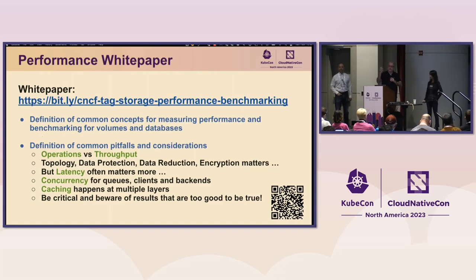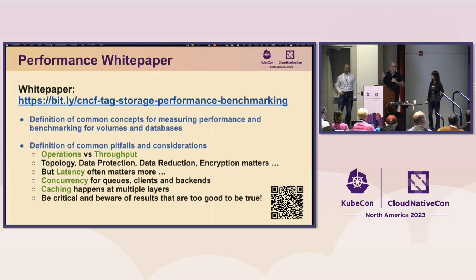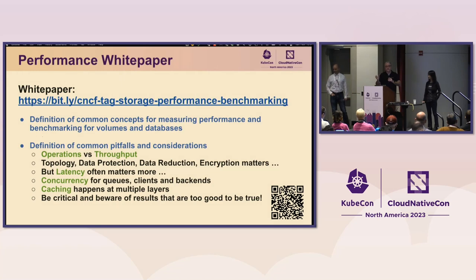And actually, when we started putting this white paper together to define some of the concepts for how you measure performance and how you benchmark things like volumes and databases, the common and recurring theme was actually it's so easy to get things wrong and so easy to be challenged when you're doing these sort of benchmarkings that a large part of the document is trying to define those best practices that are used during performance and what we look at is trying to match some of the things that actually matter when we're looking at this. So differentiating, for example, between the operations per second versus the throughput, which different storage systems are often optimized differently for those two specific criteria.